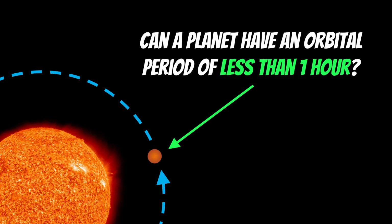Currently, there are thousands of exoplanets that have been discovered, and they range in sizes, masses, and orbits. So some are close to their stars, some are a long way from their star, and these are planets that are orbiting stars other than our Sun, which is the exoplanet part. But is it possible for a planet to have an orbital period of less than 1 hour?